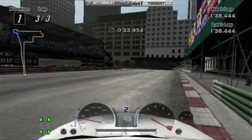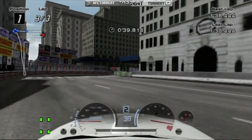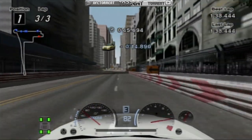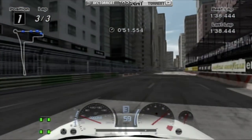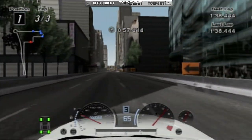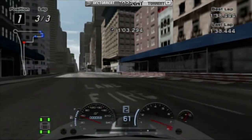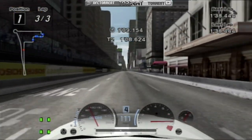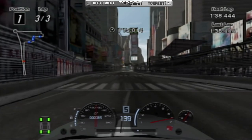Groovy, whatever the hell you call this chicane. Drift! Ran out of revs. Drift. Turn in. Yeah, don't do that. Oh god. Completely forgot to change gear there.